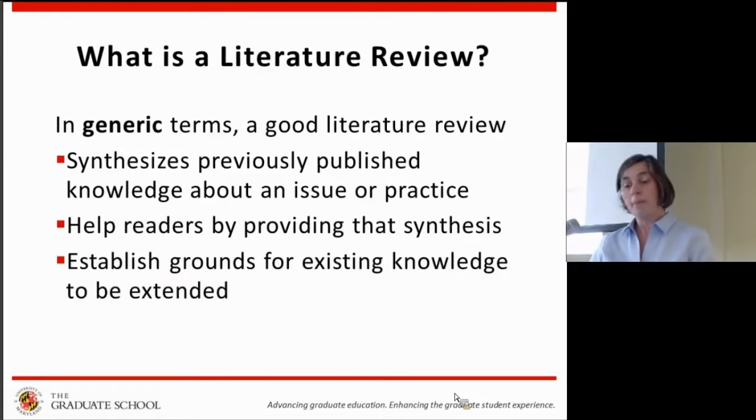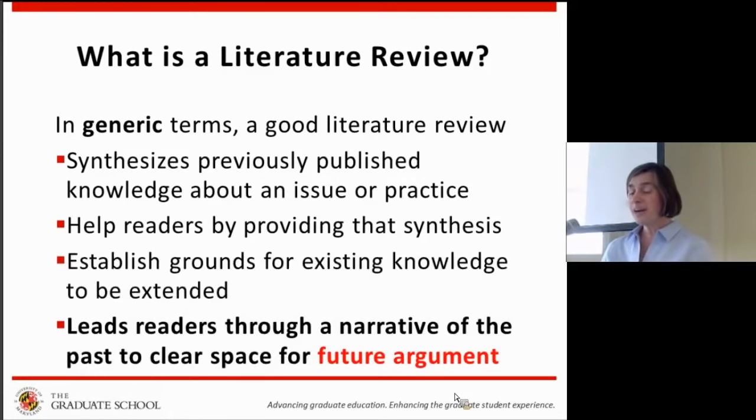They establish the ground for existing knowledge to be extended, and they're supposed to lead the reader through a kind of narrative of what's past, here's what's been done, in order to clear a space for future argument. And that idea that it's a narrative comes up repeatedly, right? That a lit review is a narrative. And I'll talk about that in just a second. So that's what they are.